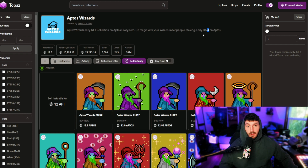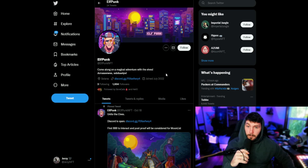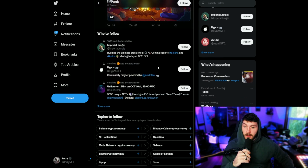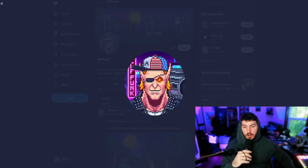Meet people staking early DAO on Aptos. So community-driven staking raffle project. All right, let's take a look at Elf Punk coming along on Magical Adventure with the elves. All right, so we have a scenery piece of artwork here, which does look pretty good. I'm not going to lie to you guys, it's not bad. And that's the only thing we see so far. I can assume the PFP is going to look something like this, but that's all we have.